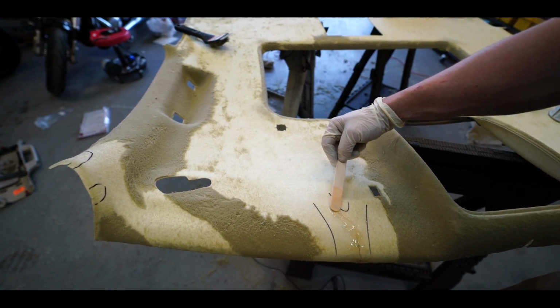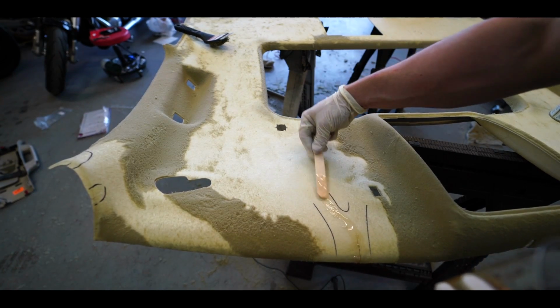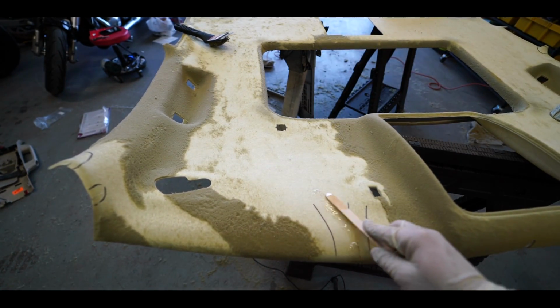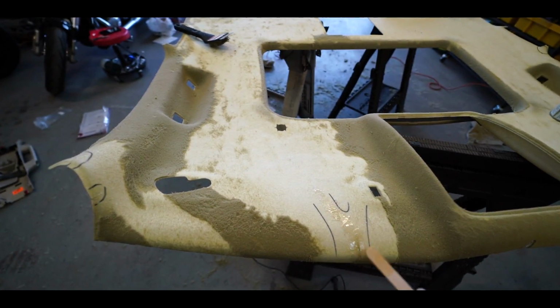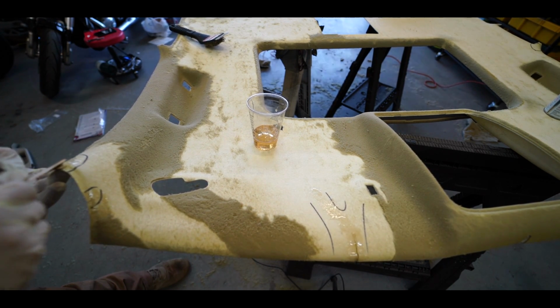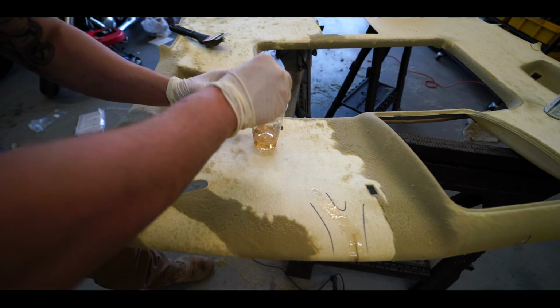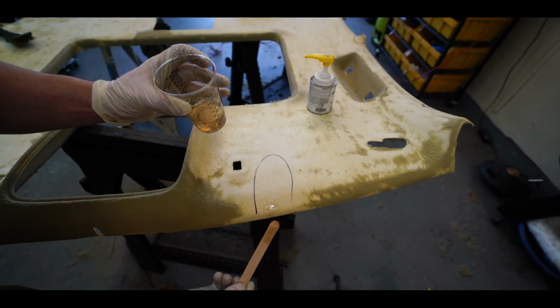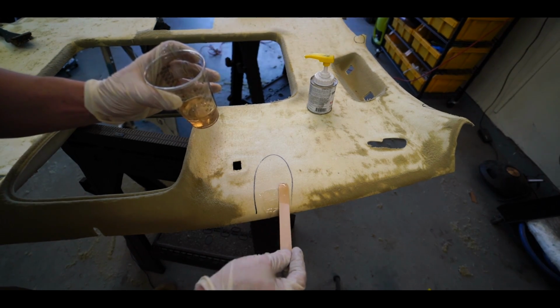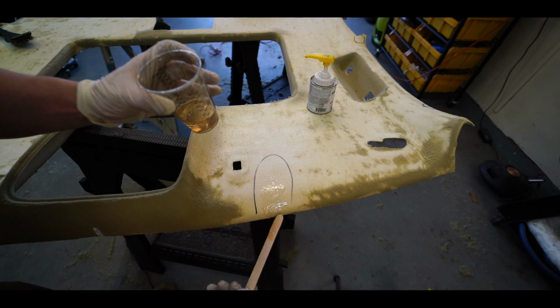When this is nice and cured, I will hit this with some sandpaper and smooth it out so you won't be able to feel it through the actual headliner itself. Same type of stuff you would use to repair any sort of fiberglass, boats, motorcycle fairings, stuff like that. Now this one doesn't crack all the way through. It's actually mostly on the other side. However, if I reinforce this side, it should give us a little bit more stability.